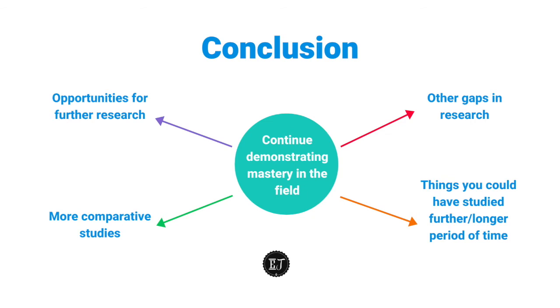So there may be certain things that are simply out of scope of this particular research project. A dissertation can't be a 25-year project. So if there are things that you wish you could have studied for a longer period of time, the conclusion might be where you'd say, another fruitful area of research would be to follow the test subjects for the next 20 years, for instance. But obviously you're not going to do that for a dissertation.